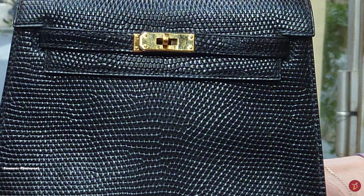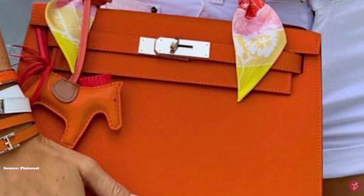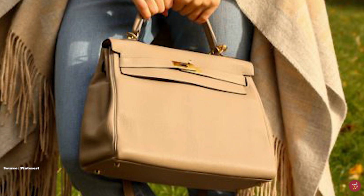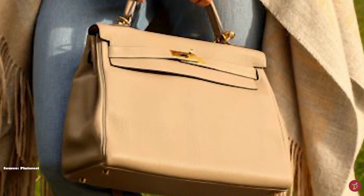The original Kelly, referred to as Kelly 1, is often sold with a shoulder strap that features a single ring design. The Kelly 2, which was released in the 2000s, is an update to the original Kelly. This version features a double ring at the top handle, designed to attach a shoulder strap.